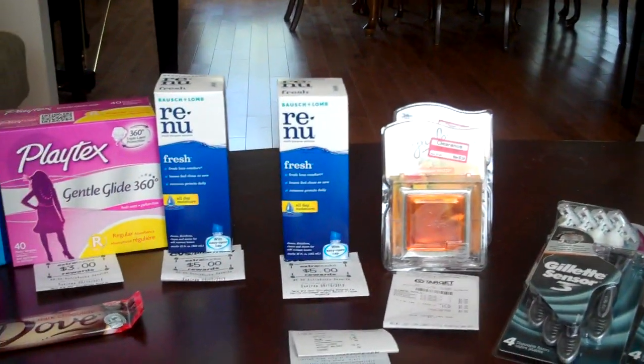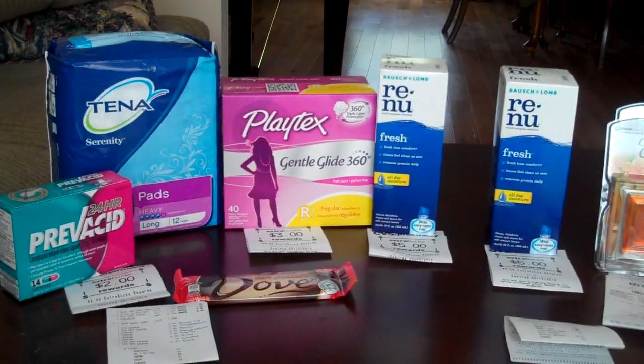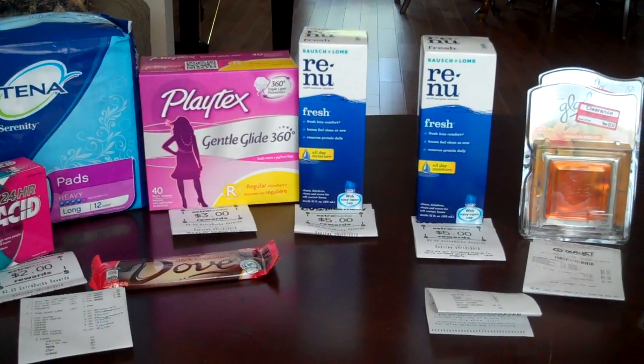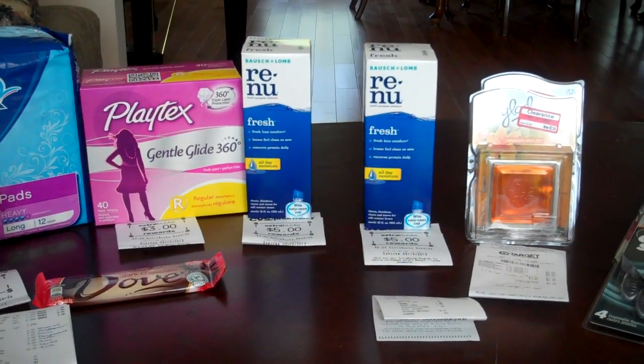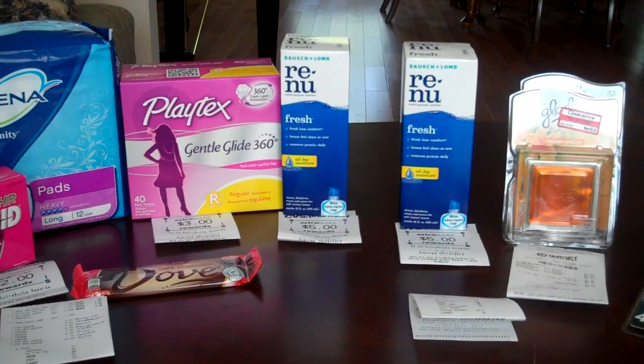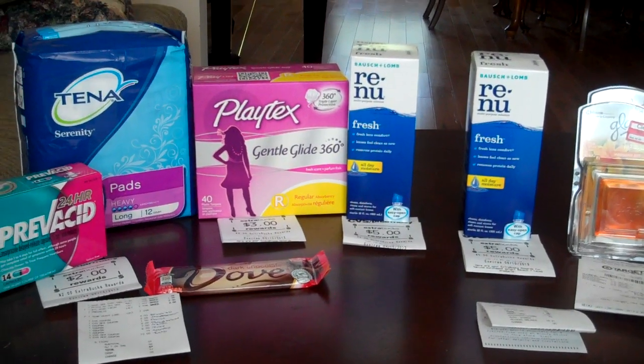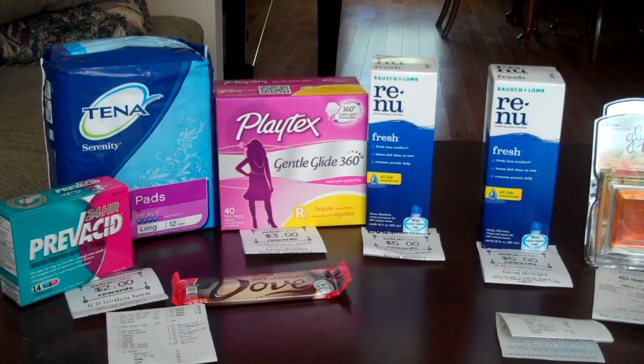So this is everything so far. I have so much more to do with CVS. There are so many deals going on that I want to do. But I like to break my deals down into little transactions at a time. My CVS is literally down the street. I can walk there, my favorite one. I have 6 of them right around me, but my favorite one I can walk to if I wanted to. So this is it so far.